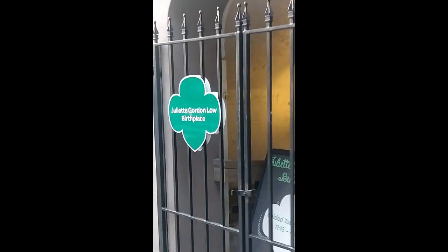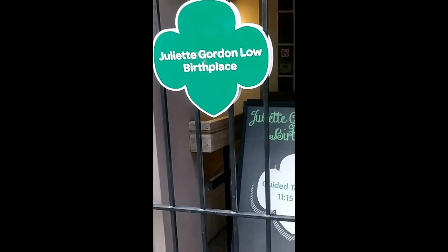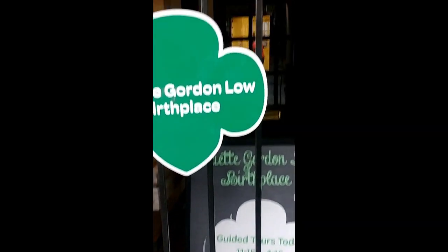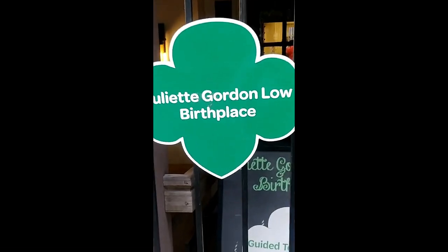Alright, I'm going to go across the street after I show you the door to her home. We're going to go across the street so I can get the whole house in there. And if you ever want to take a look on the inside, those are the hours that they do the tours here in Savannah. Okay, pausing till I cross the street.